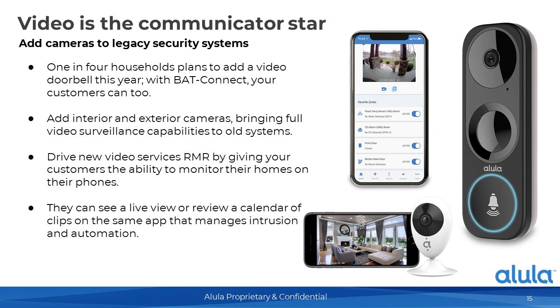Now they're seeing it, and suddenly they're going to come back to you and say, you know what, I'd like some sensors for my windows. I'd like to do some home automation. Can you help me with my thermostat? Can you help me with my lights? Suddenly you're putting in a full system for that customer. So, start out with the doorbell, and you'll find that it really pays some dividends.